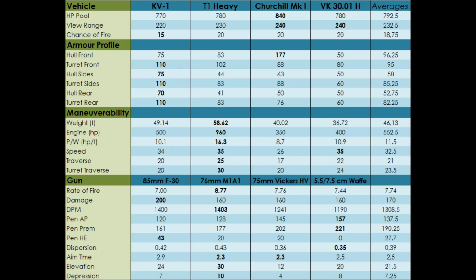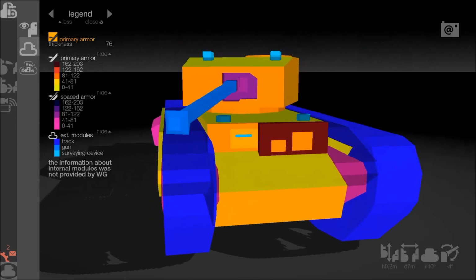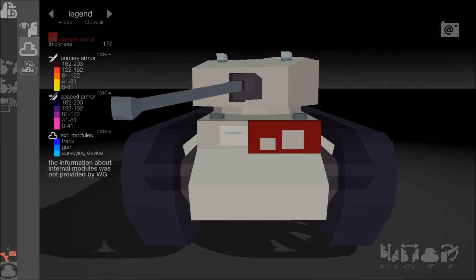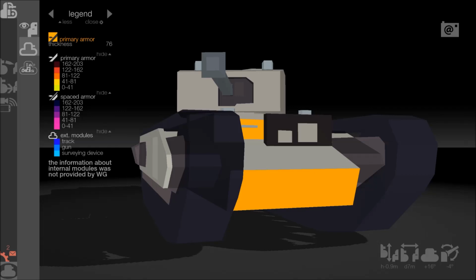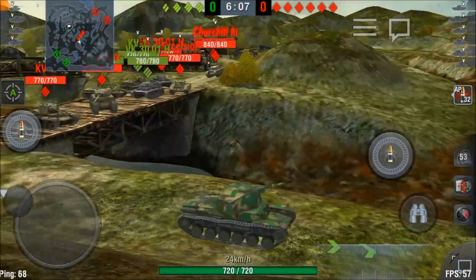T1 Heavy again the winner in terms of DPM, and as you can see the Churchill is a bit lacking behind overall on these Tier 5 Heavies. It does have the highest hit point pool of it, and it does have the best frontal armor. But there's a small side to it, because the frontal armor, as you can see here, it's not all 177mm, it's just this small little plaquette of armor, this little bit dark maroon colored here, that's 177mm, and the rest is about 86mm. So that's something you have to take into account.